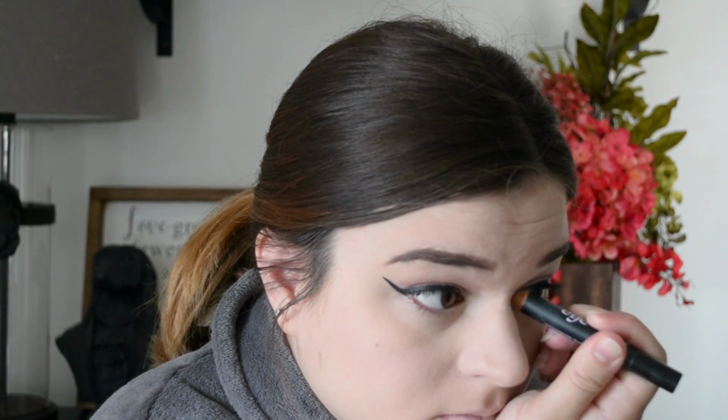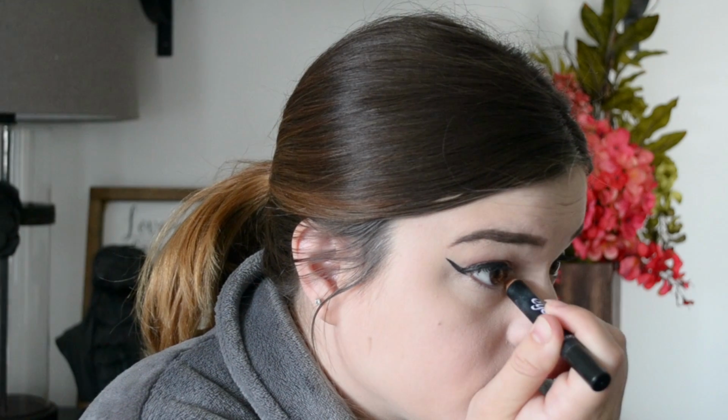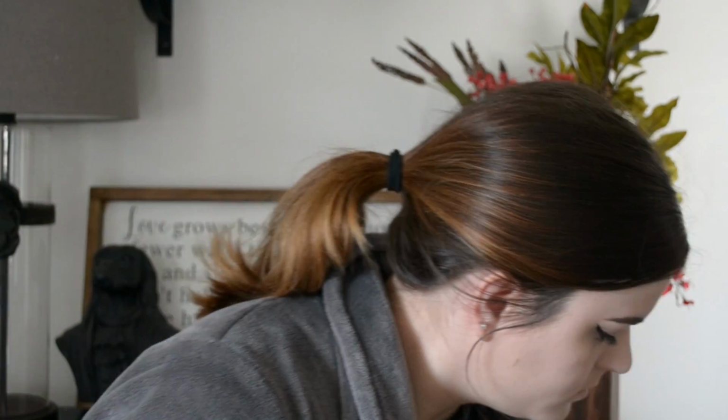This is not a necessity at all, but on the days where I'm feeling extra tired, I will use this Benefit Eye Bright pencil and basically just put it in the corner of my eyes because it brightens them up a little bit, and you know, anything to help the bags under the eyes.